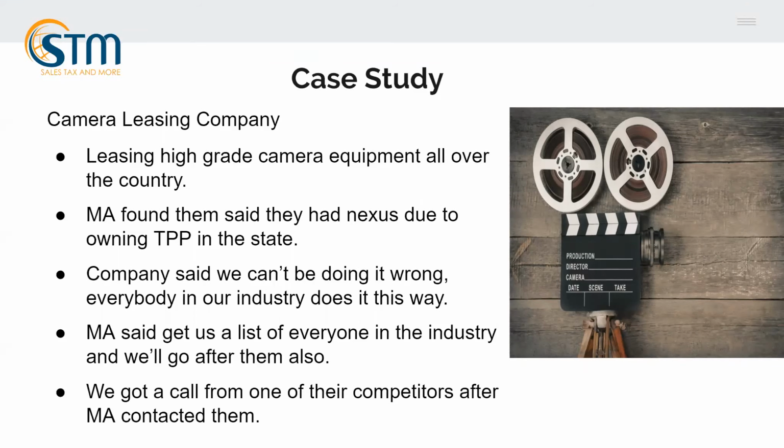So with this company, we did help them out in all of the other states. We helped them out in Massachusetts, got the numbers down a little bit, but what they were doing was taxable. Sometimes there's just not anything you can do when a state finds you and they reach out to you. Your options are limited. So in all of the other states, we either got them registered prospectively going forward, or we did some sort of voluntary disclosure agreement with them and got them compliant across the country.